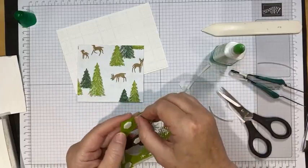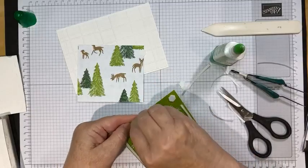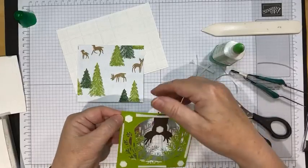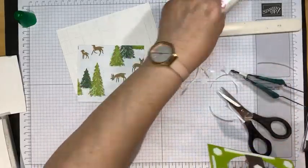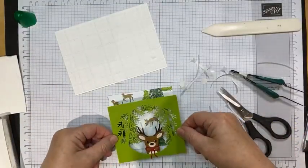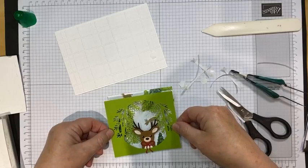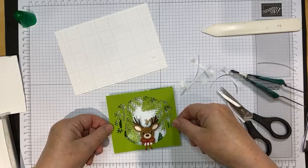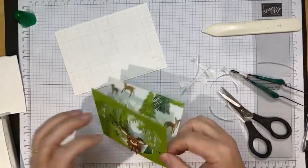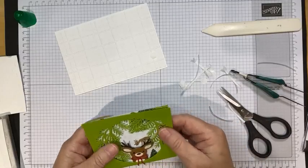So let's go for it. Take all these bits off. I think that's the last one there. Right, oops. Okay. So, as I said, I don't want that edge showing, but I do want that deer showing. So it's finding the right spot to put it, which is not what I wanted. It's down now, so I'm not going to get away with doing that anymore.